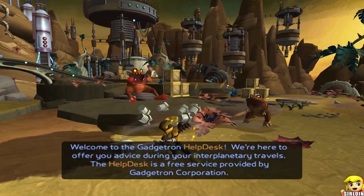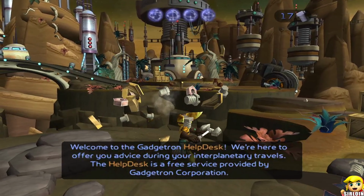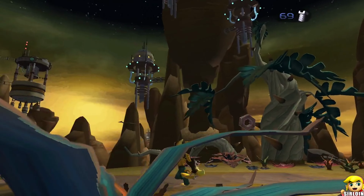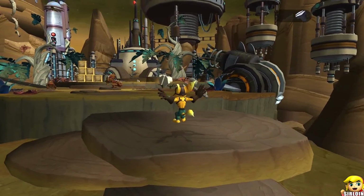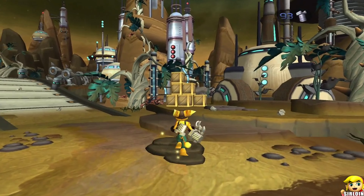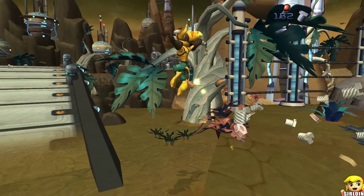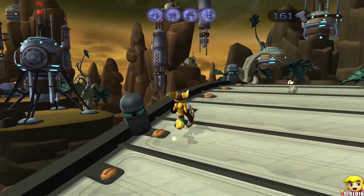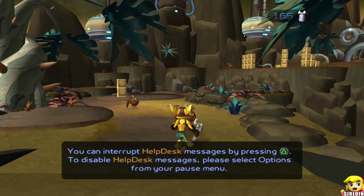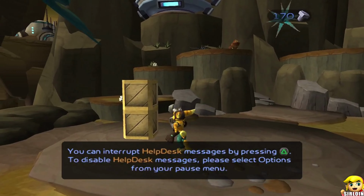Welcome to the Gadgetron Help Desk. We are here to offer you advice during your interplanetary travels. The Help Desk is a free service provided by Gadgetron Corporation. You can interrupt help desk messages by pressing the triangle button. To disable help desk messages, please select options from the pause menu.